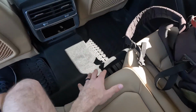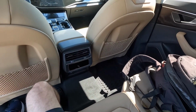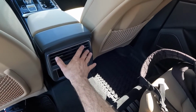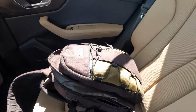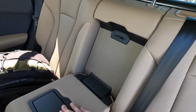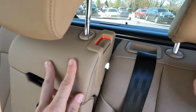Now, these seats do move forwards and backwards, so whether you need better legroom or better storage, you can accommodate both of those. There's storage nets, climates in the middle. This even has heated seats that you can go through as well. It's a part of that executive package. And then there's the armrest with 2 cup holders. You can fold down this middle seat individually if you need to gain access to the back.